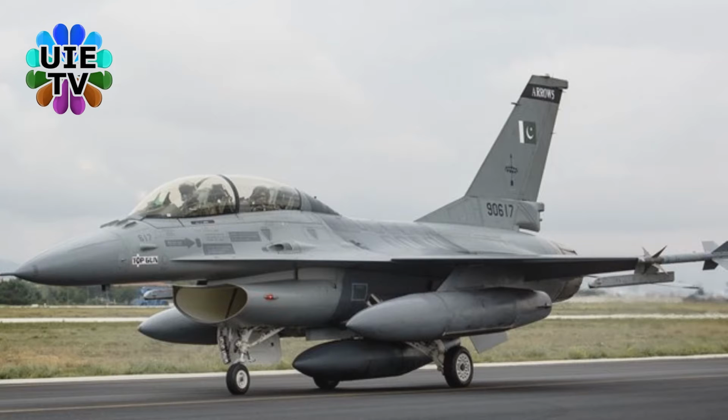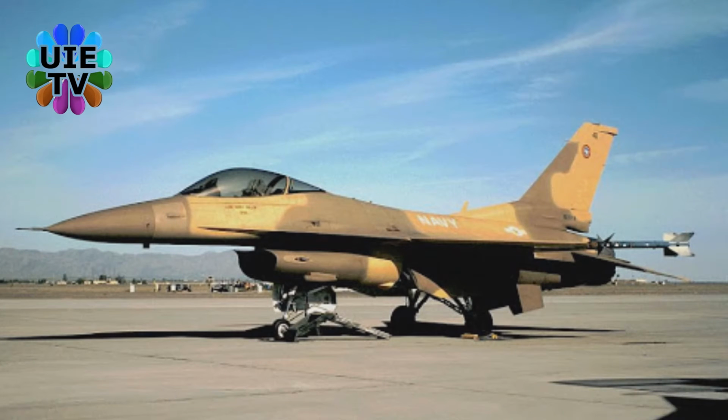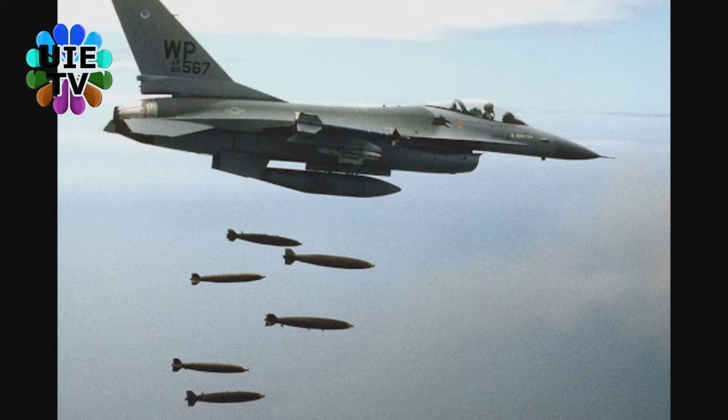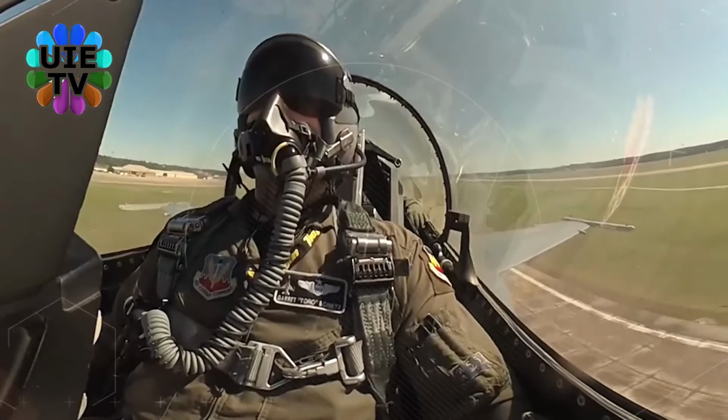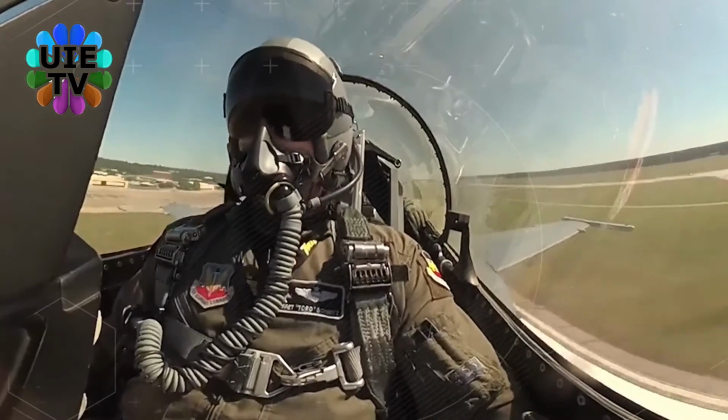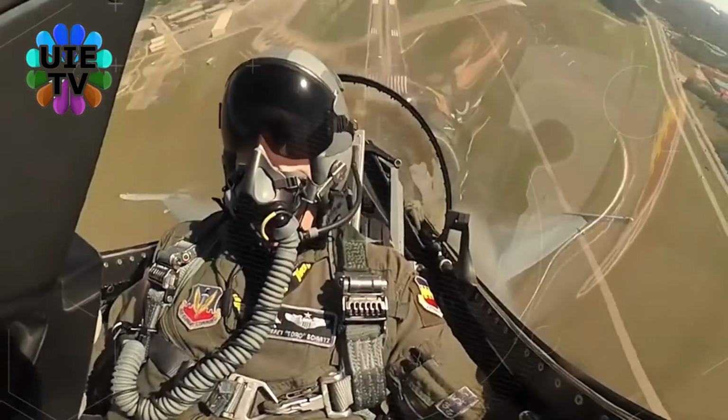In June 2018, Bahrain finalized its order for 16 brand new Block 70 F-16Vs. In December 2018, Bulgaria chose 8 F-16Vs as replacements for MiG-29s. On July 10, 2019, Bulgaria approved the purchase of 8 F-16V Block 70/72 for $1.25 billion.